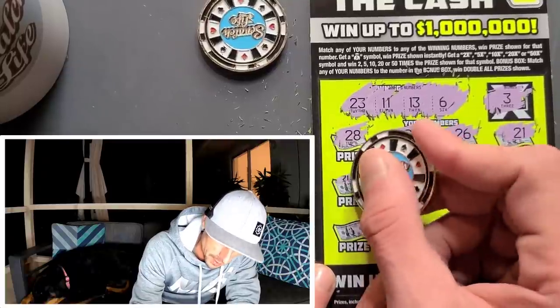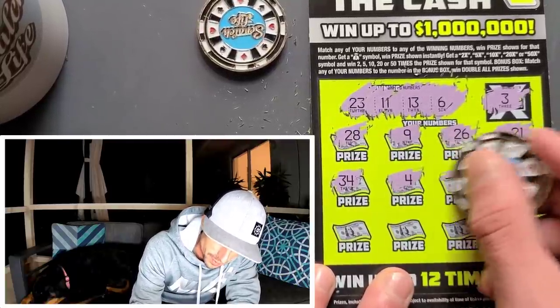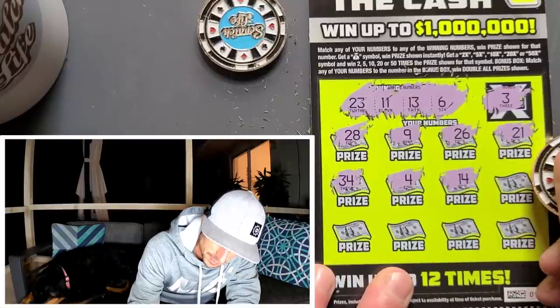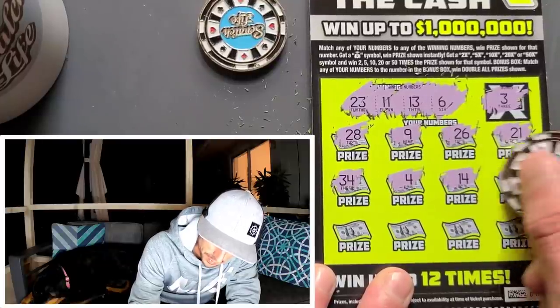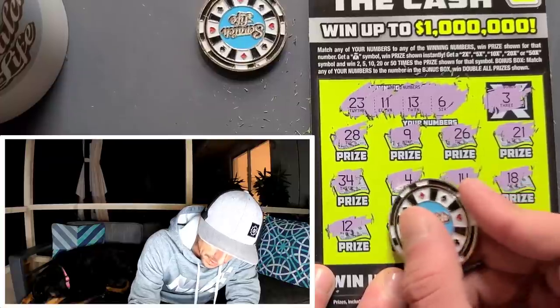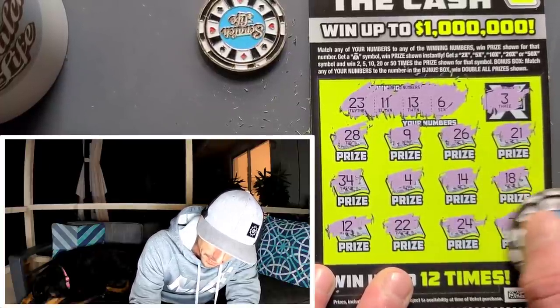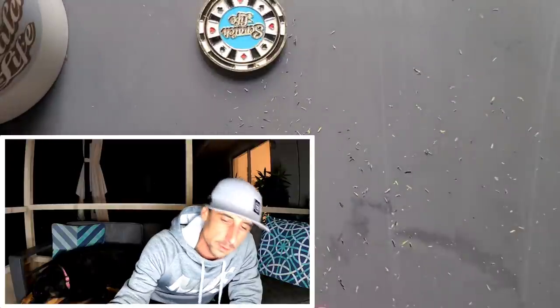Can we find a multiplier? Maybe I should symbol hunt the next one. 4. 14. Double checking my numbers. 18. Nasty for a double one off. 22. Man. This is brutal.